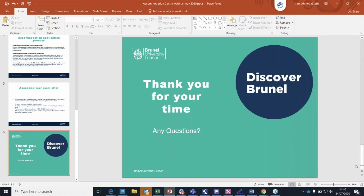Like I said, it will be available on our website, the quarantine measures that the university is going to be putting in place. So the date you are arriving, once it's confirmed, obviously if we can provide you with the quarantine rooms, then yes, we will be able to accommodate you on the date that you arrive.